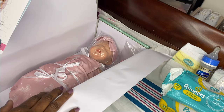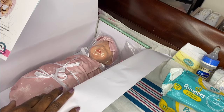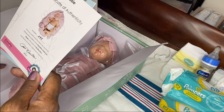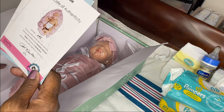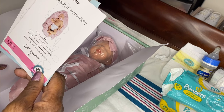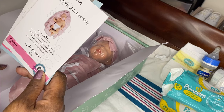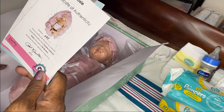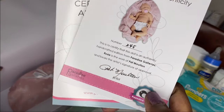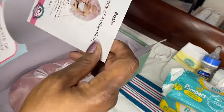She is sculpted by artist Pat Moulton. So she is made by an actual artist, Pat Moulton. It says, this is to certify that this doll is an authentic handcrafted edition from Paradise Galleries. Rosie is the work of Pat Moulton and bears the artist's signature of approval. As you can see, it's signed by Pat Moulton at the bottom. And so that is her COA.